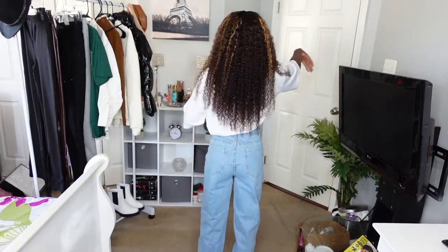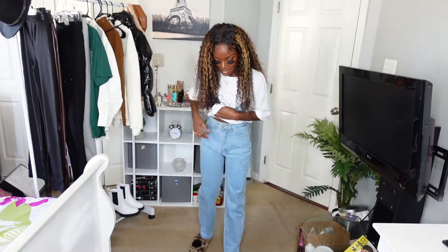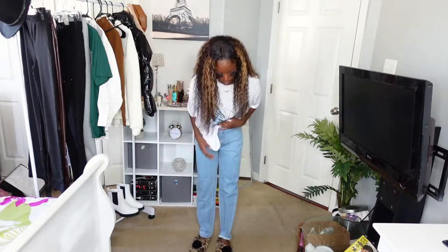So here is another pair of jeans I got. This actually fits really well. Light wash, high waist mom jeans without belt in a size extra small. I just wanted some mom jeans that I can wear that didn't have holes in them, because I have rips in all of my jeans. So this is actually really nice, and it fits me perfectly down to the ankle. It's actually a little bit of room so I can cuff them up like so, wearing with heels or boots.